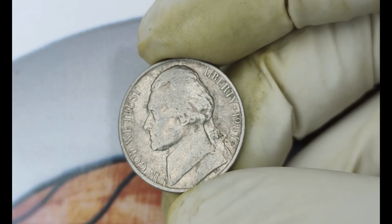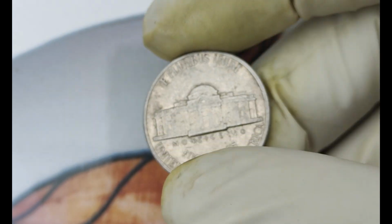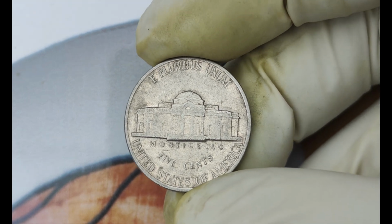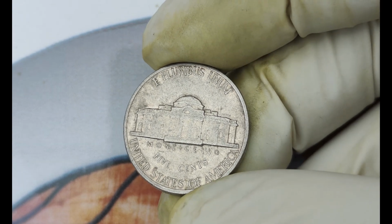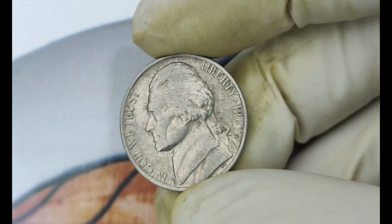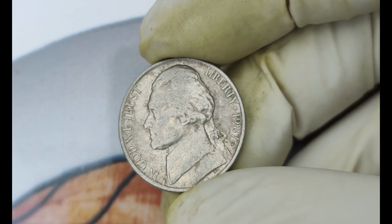Split screen showcasing a flawless 1987D nickel next to one with visible wear. First, let's talk about condition. Coins graded by professional services, such as PCGS or NGC, are assessed on a scale from 1 to 70. A 1987D nickel in perfect mint state condition, graded MS67 or higher, is exceptionally rare. If you're lucky enough to own one that has remained untouched and pristine, you may already be holding onto a valuable piece. A close-up of the Monticello building on the coin, highlighting fine details like the steps and windows.